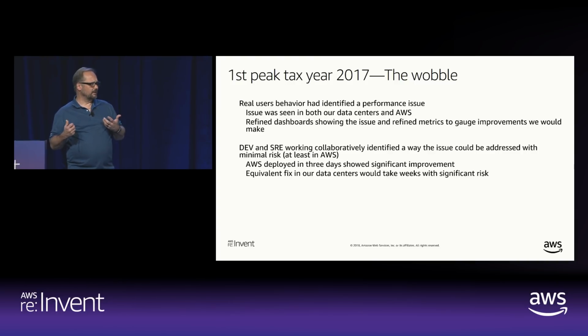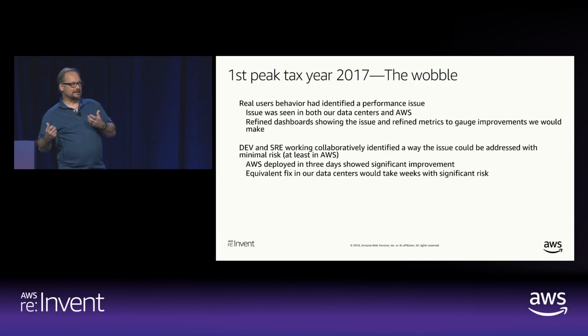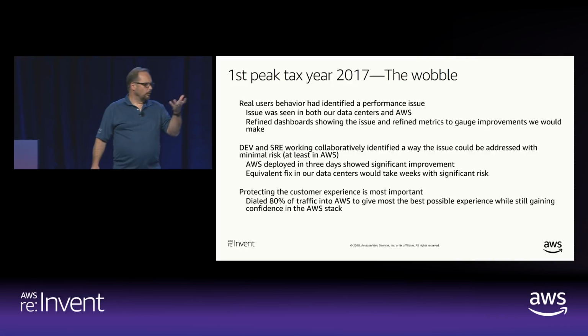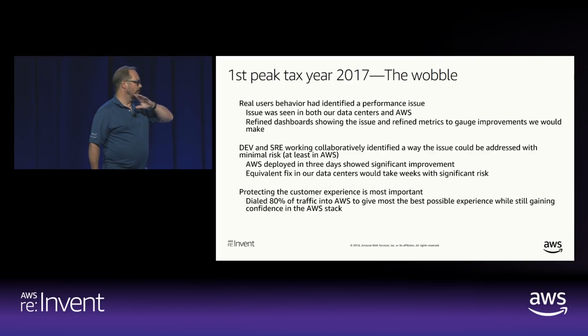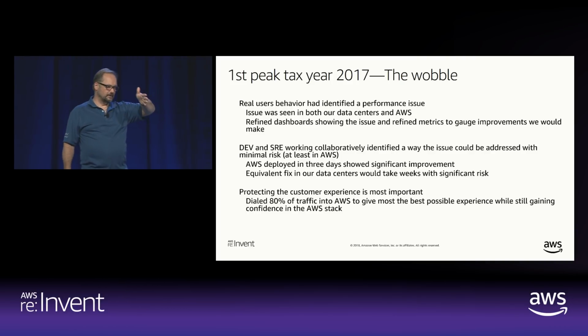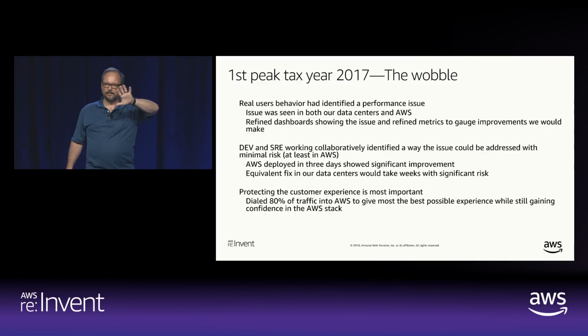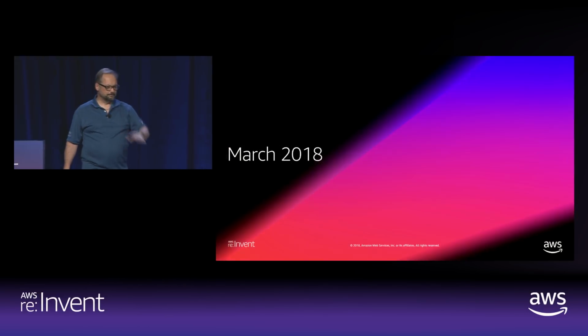Are we confident yet? We haven't gone through a peak yet. So do we want to put all the users there? I don't know. This was something we were wrestling with. Ultimately, the choice that we made, we then dialed up to 80% at that point in time. We actually went through that heaviest first peak day at 50-50 still. We dialed up to 80% coming out of it, where we sat for the duration at that point in time.